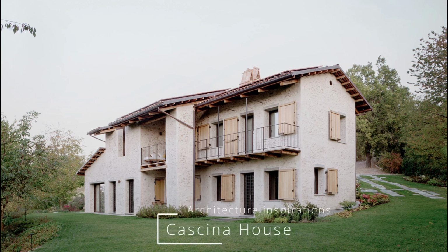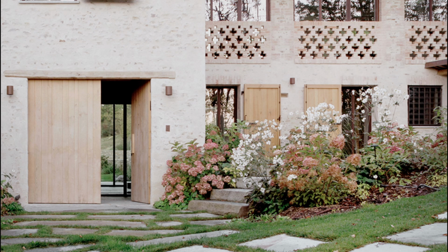Cascina House, Italy. Jonathan Tuckey Design has restored a historic 19th century farmstead in the Piemonte region of northern Italy, transforming the sprawling hillside ensemble into a tactile, sunlit home and creative studio for a prominent fashion designer and naturalist.